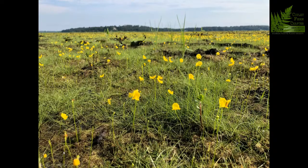So in this picture, these yellow flowers are Utricularia. I think I saw in Mark's introduction, you've had a presentation about carnivorous plants. So Utricularias are carnivorous. They have little bladders that eat little insects. And the other thing in this photo is actually another spikerush species, another Eleocharis. That one's called road grass, and it makes this nice little carpet.